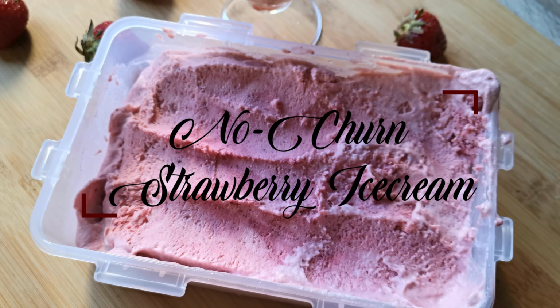So, to make the strawberry ice cream, first take 500 grams of fresh chopped strawberries. Cook them on a low flame until the strawberries are mushy. A lot of its water will evaporate. It will have almost a jam-like consistency. Keep this aside to cool completely.